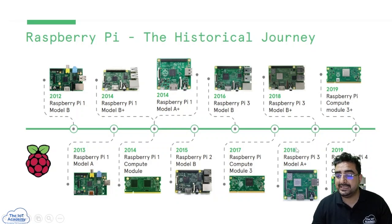In 2018, model A plus and B plus was launched, Raspberry Pi 3. Now in 2019, they launched the Raspberry Pi 4 model B with high speed. There is dual high speed Ethernet and also dual band Wi-Fi. That means 2.4 gigahertz and 5 gigahertz are supported in this Raspberry Pi 4.